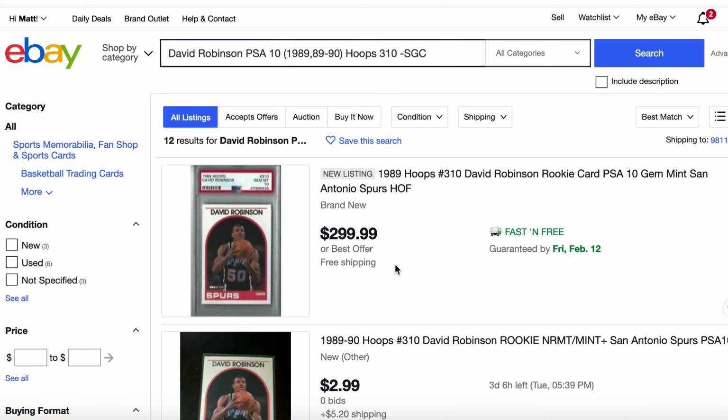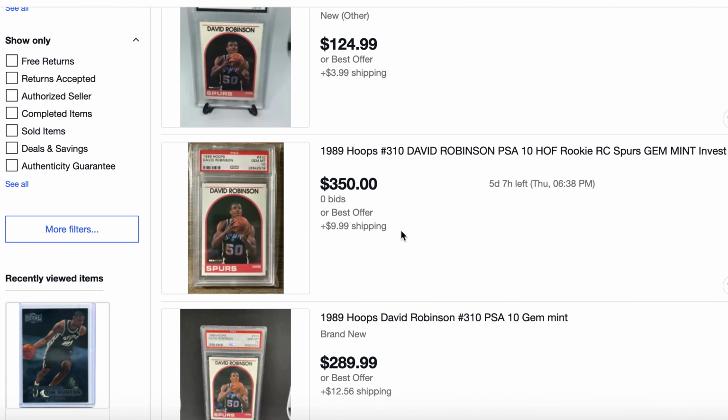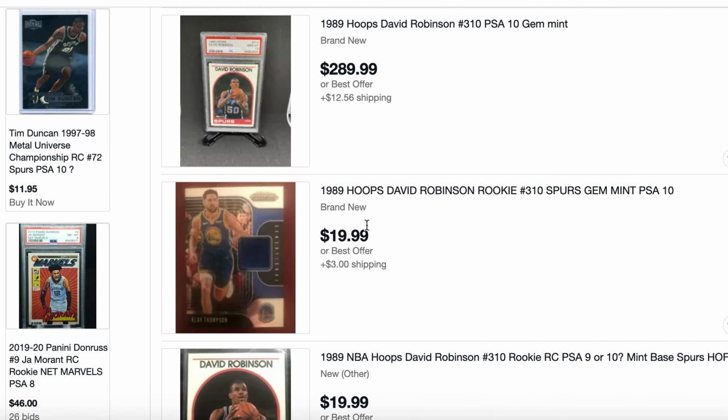I mean, this guy's a legend. In my opinion, legends just trend up over time. You know what I'm saying? Because they've accomplished what they've accomplished. Like David Robinson, he's a legend. He's a Hall of Famer. And his cards, there's always going to be collectors for David Robinson, till the end of time. That's my opinion. Maybe you have a different one, but that's what the data and history has shown me. 289, that seems like a good one.